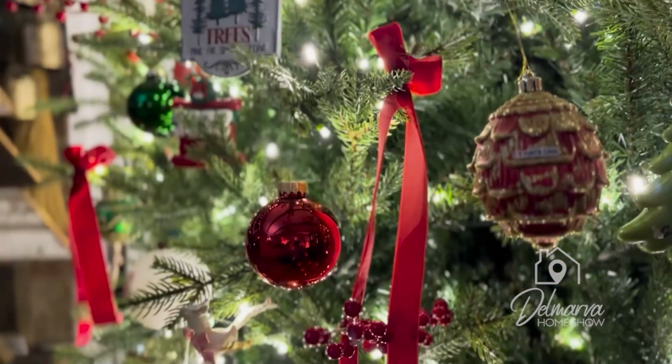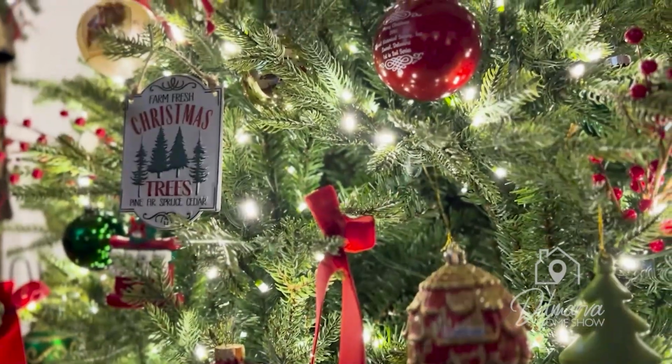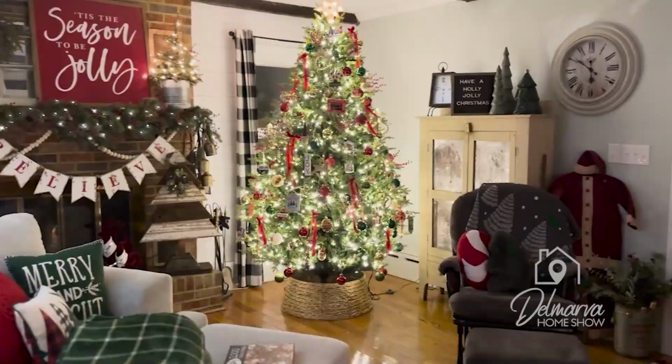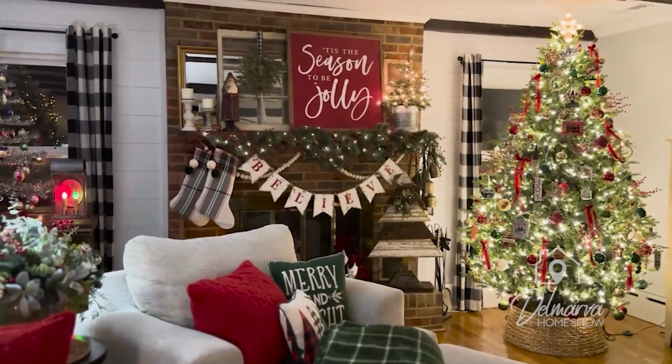Now check out this tree back here. We've got really beautiful ornaments on this tree, a lot of customized ones with the family as well. That primitive farmhouse decor really shining through on this mantle. I love the huge window frames and mirrors that she has up on the mantle.